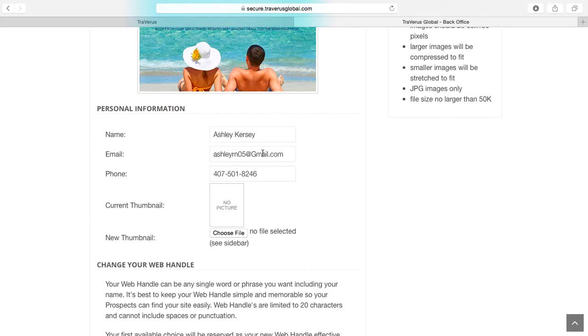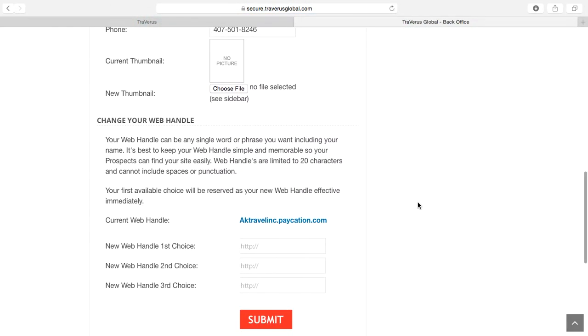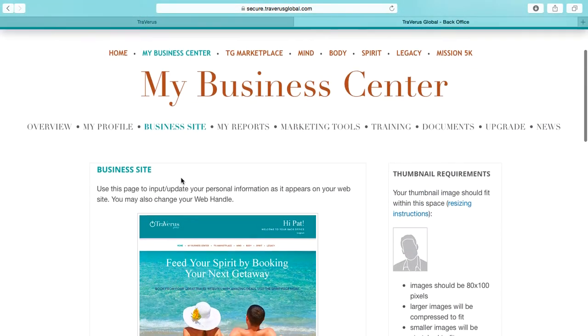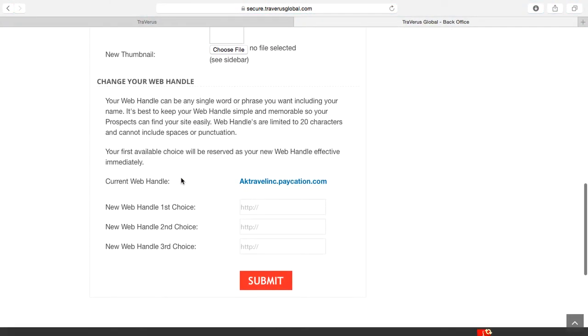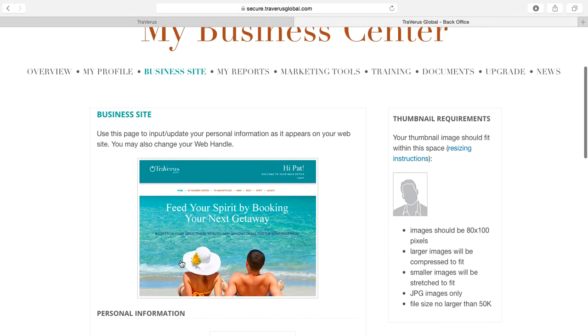You can change your email. You can change your phone number. If you want, you can add a picture. You would just choose the file and upload it here so you can make it really personalized. And of course, there are certain parameters and it'll tell you right here along the side. And then the most important thing is if you choose to change your web handle, you have the ability to do so. You would do this here under My Business Site. You'll type in the new web handle and hit submit. If it's not taken, it will let you know and it'll change it for you. But if it's taken, you will get an error message letting you know that it's not available.